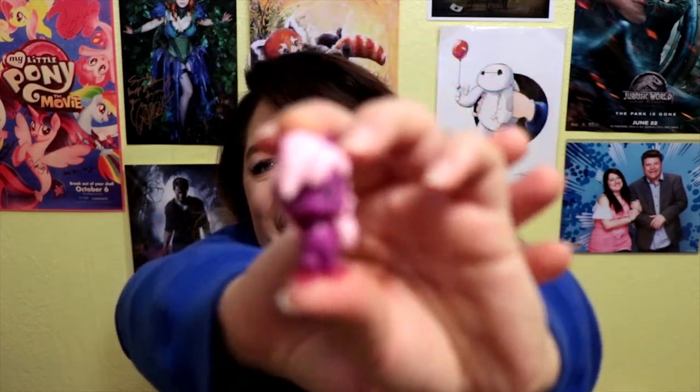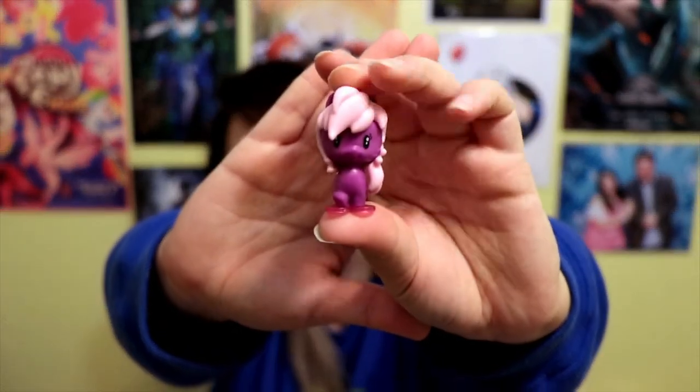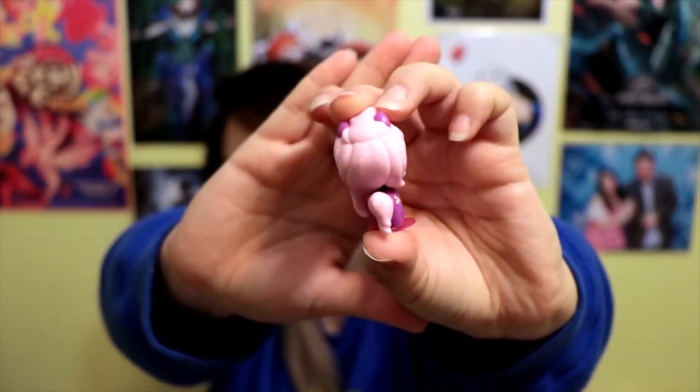So cute. Hold on, the little heart stand fell. Where did it go? Ah! Putting the little heart stand on the bottom of Cheerily. So you can see how cute she is. So cute. And then she came with a little watermelon stand. I like it. So, two more. This one is 081, and the side number is a 2.